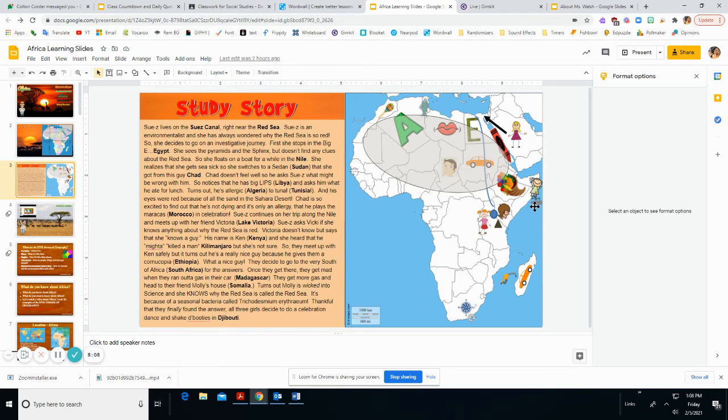Turns out Molly is wicked into science and she knows why the Red Sea is called the Red Sea. Finally, some answers. It's because of a seasonal bacteria called Trichodesmium erythraeum. Thankfully, they find out why the Red Sea is red, because of a bacteria. They found the answer. So all three girls decide to do a celebration and they shake their booties. Here's Djibouti right here, this little tiny country is called Djibouti. So they shake their booties in celebration because they finally found out why the Red Sea was red, because of bacteria. So Susie from the Suez Canal was very happy.